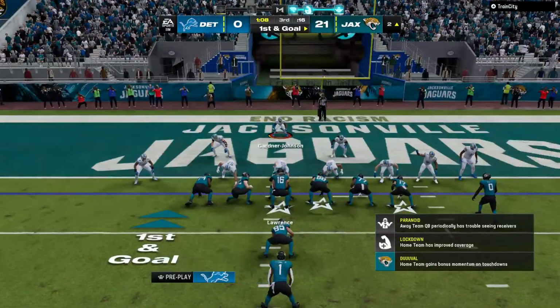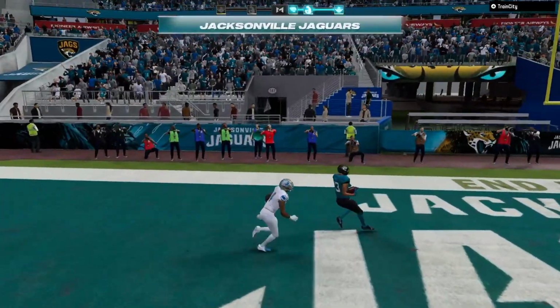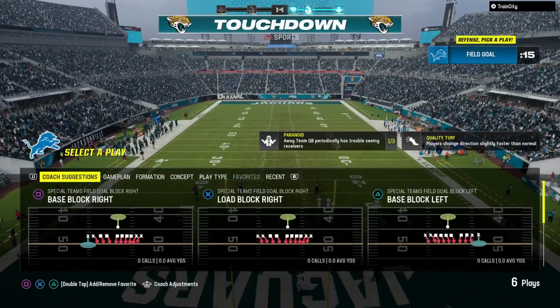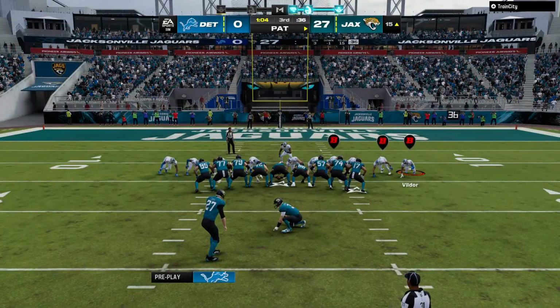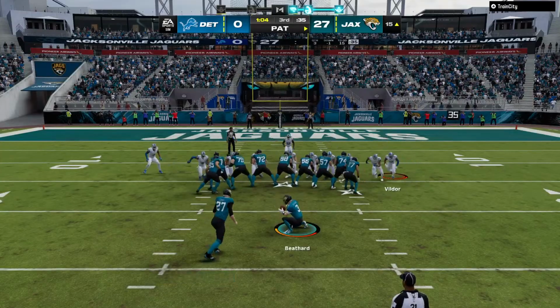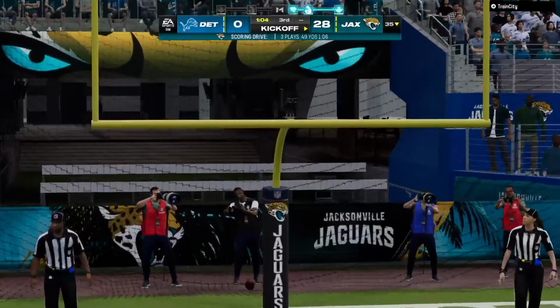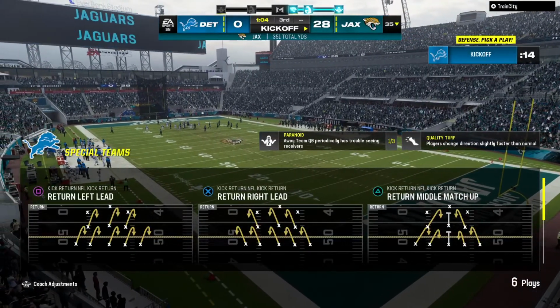Easy, read a 44. Hot. Got his man, it's caught. Touchdown, Jaguars. Christian Kirk. 2 catches, 2 touchdowns here so far. And the Jags add 6 to their lead. Extra point right down the middle, and that makes the score 28-0.